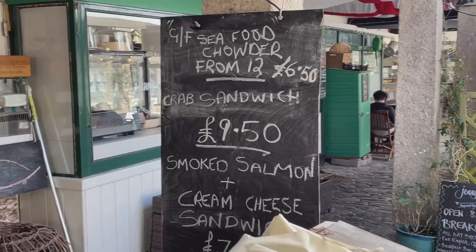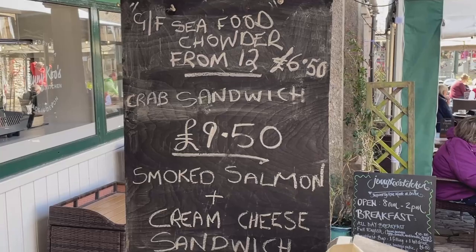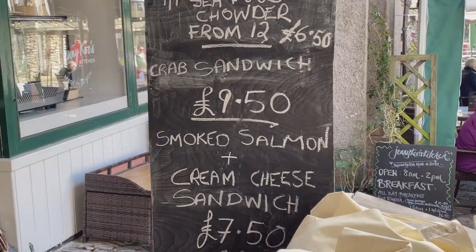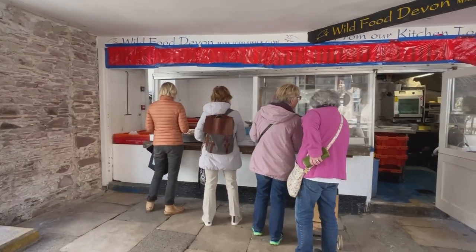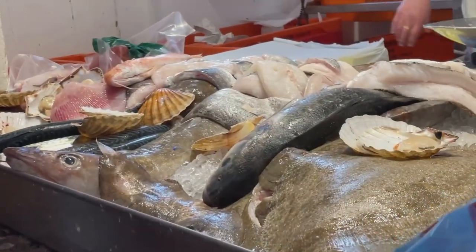Wow, seafood chowder. I really have to try some of this. I absolutely adore seafood chowder. That's going to have to be my lunch. So this is at the market in Dartmouth. Do you have any of the red meat at all?